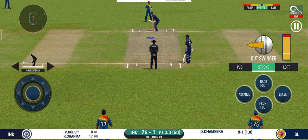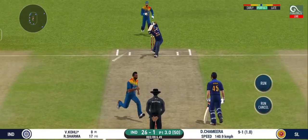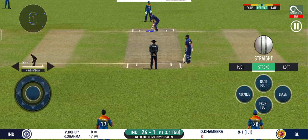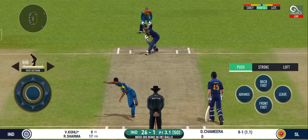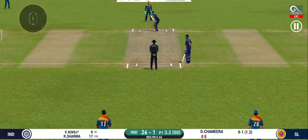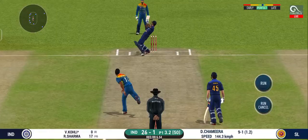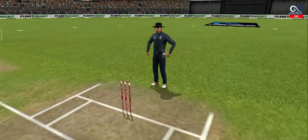Batsman getting ready to face his first ball. Batsman can't find the gap, it's straight to the fielder. Fielder placed at point. The bowler is bowling from his favorite end. Oh, he picked up that nicely. Beautifully picked up all the way.